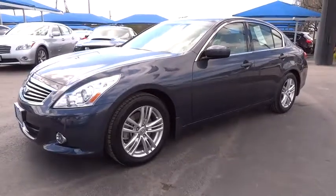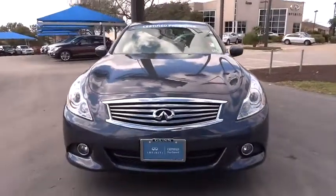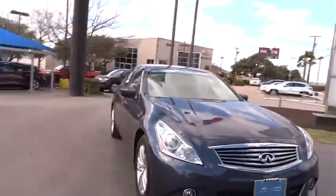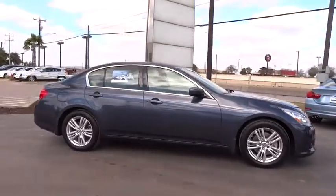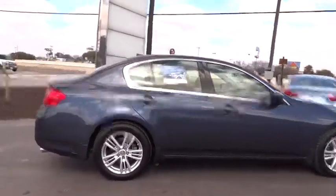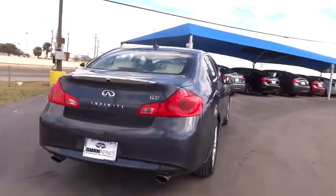The 2011 Infiniti G37. The G37, a deeper level of performance, a new level of exhilaration. The car is blistering quick, yet returns 21 miles per gallon overall and is priced below $30,000. This vehicle has less than 25,000 miles.